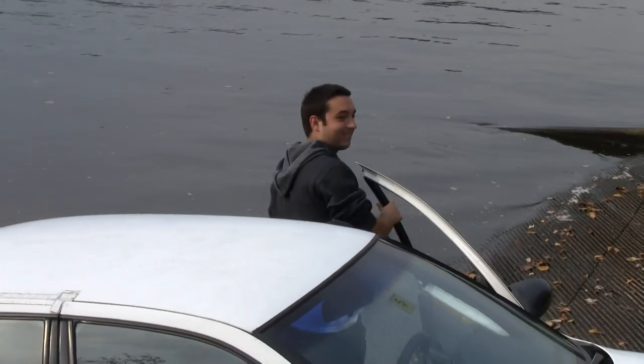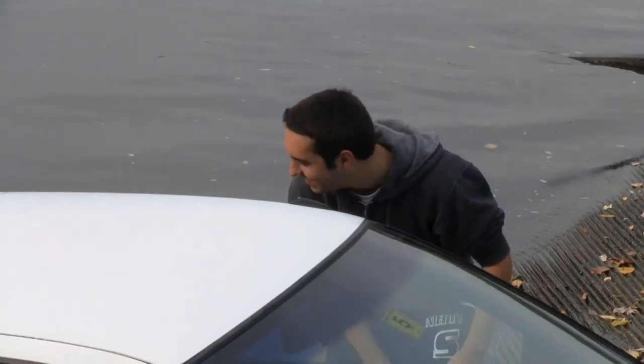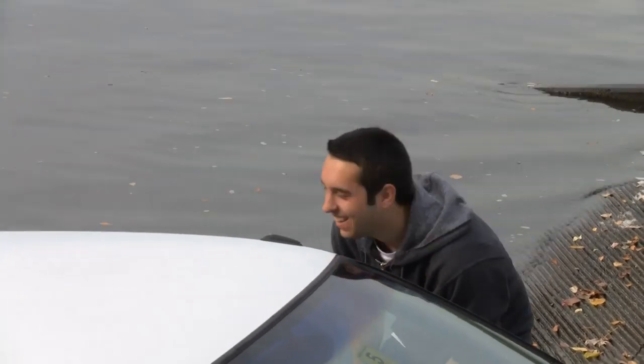Hey! What are you doing? I'm putting my boat in the water. You putting your boat in the water? Oh yeah. What kind of boat is that? TU-9. TU-9, baby! Oh yeah. Alright.